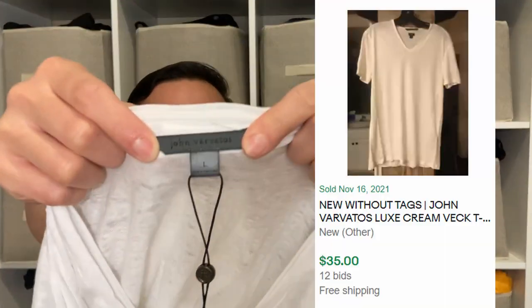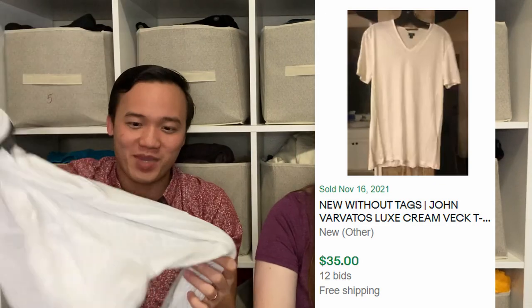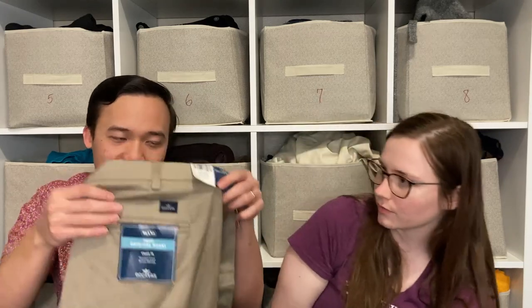John Varvatos. This is $178 for a t-shirt. Who would pay $178 for a t-shirt? What the heck? Can we get maybe a quarter of that? Yeah, that would be good. Dockers, pleated original khaki. Big and tall. Good.